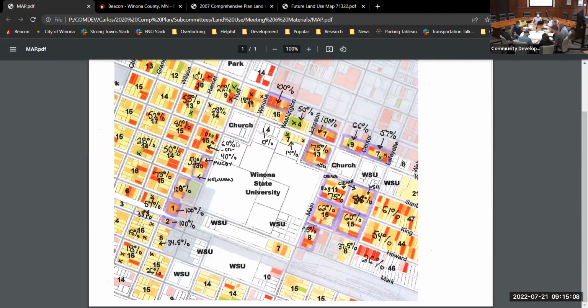So what you see here, everything that's purple is what we would propose rezoning to R3. Those areas are currently zoned R2. These are areas where the percentage of non-owner rentals is at or above 60%. So you see, on the north side of the university, this block, for instance, is already at 100% rental. Change that to R3. This block here is already at 100%. We go to R3. This one is at 50%. Anywhere you see an X is where you have owner occupancy.